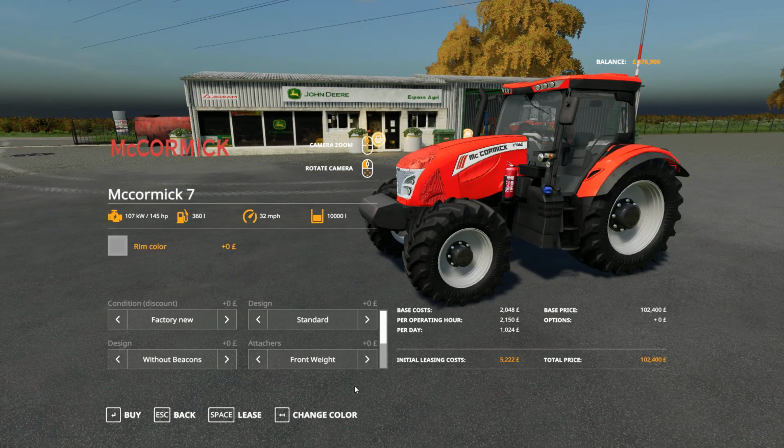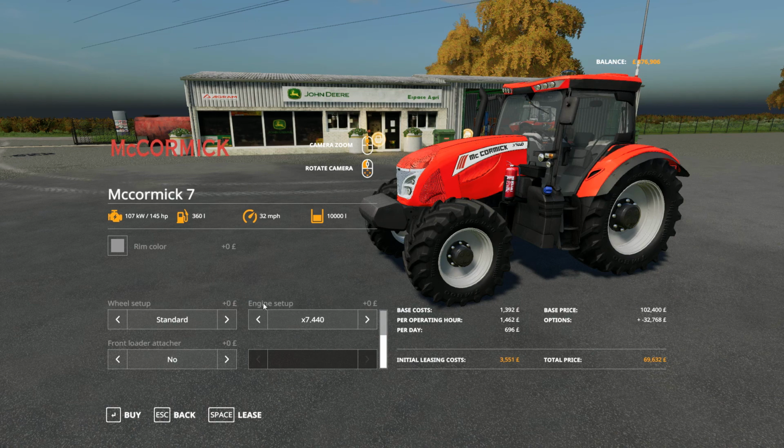That's 102,000. So if we had it second hand, it would make it 69. It's 145 horsepower, which is higher again. We could even go more if we wanted to. We could go 175 on it, which would take it to 77,000.